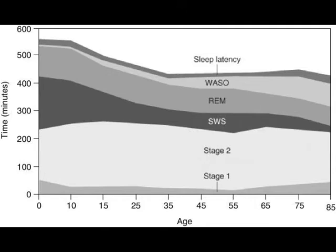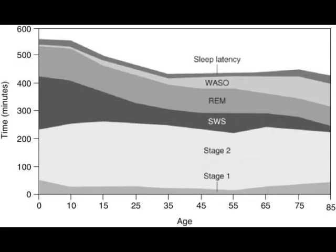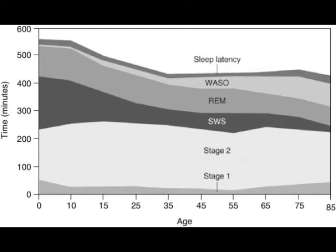And so it is interesting to note that the deep sleep, slow wave sleep, diminishes throughout life. This is the part that is really rejuvenating. So when you are young, you have a lot of this. But over time, you get less and less. Also, the REM sleep decreases. This is also important for the rejuvenation of the mind, or the brain, actually. And the time you tend to spend awake during the night increases. So you see that older people spend a lot of time awake and sleep less hours than most other age groups.